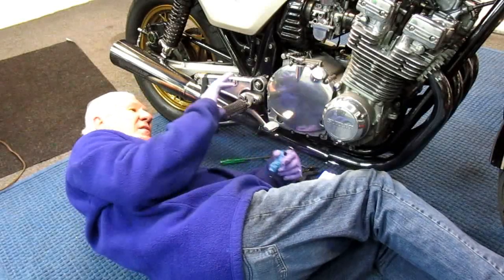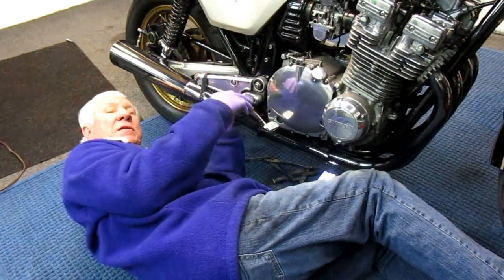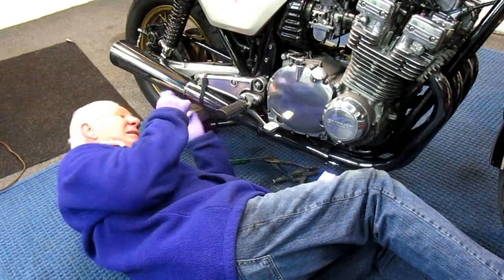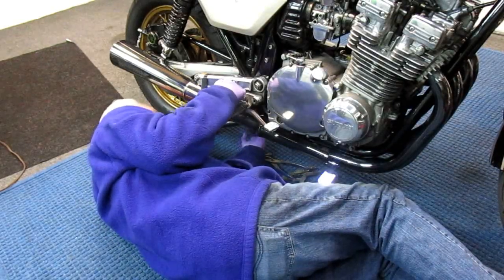Now, I always say how funny it is. There is always a big part of a job that should take a long time, and it goes right on, the bolts, the muffler, no problem. And then there's always that little thing that makes you crazy. So anyway, we're going to give this our best shot.